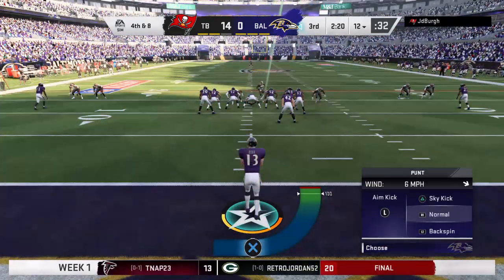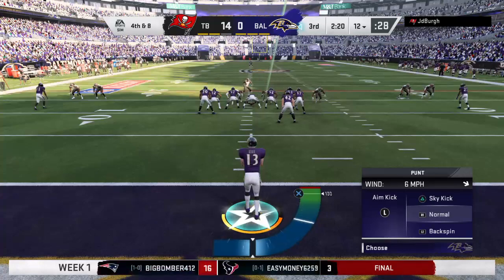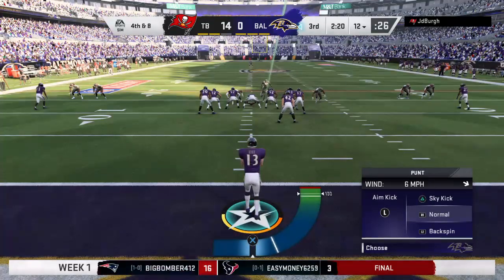Another drive comes and goes, still nothing on the scoreboard. Yeah, and when the second half comes, it's real easy to get discouraged and wonder if you're ever going to get things started. But you just got to fight through it. Got to keep pounding away.